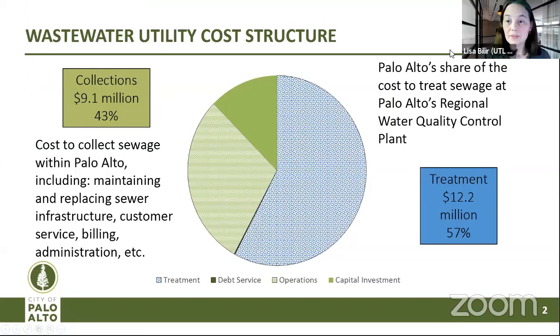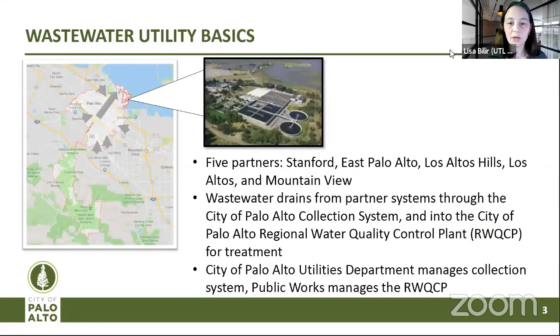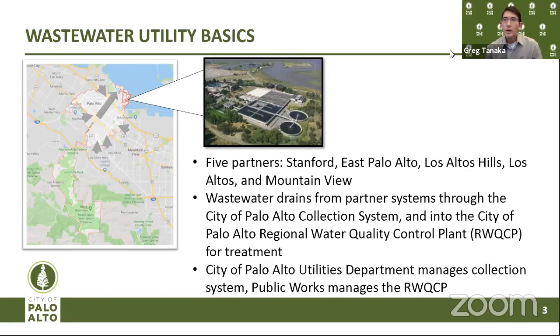So the costs for the wastewater utility are split into collection costs and treatment costs. About 43% is collection and 57% treatment costs. There are 5 partners to the Regional Water Quality Control Plant. The Palo Alto Utilities Department manages the collection system and Public Works manages the Regional Water Quality Control Plant.